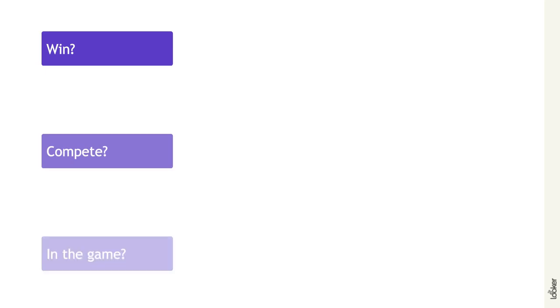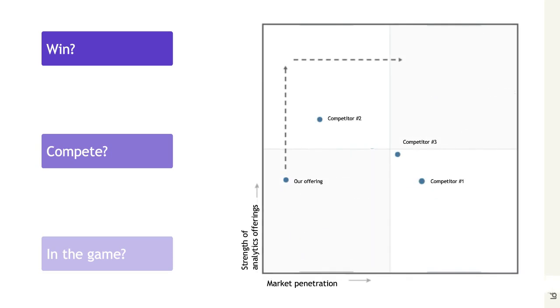So now you've taken a look at these considerations, and then you have to consider what your goal is in your market. Are you trying to provide an offering to win in your market? Are you just trying to compete on a few features with your top competitors? Or is it more of a checkbox that you have to provide something just to be even considered or just to be in the game? So what we've found some customers do is they chart out how strong their offering is compared to others and the relative market penetration, with the goal, obviously, to improve that over time.